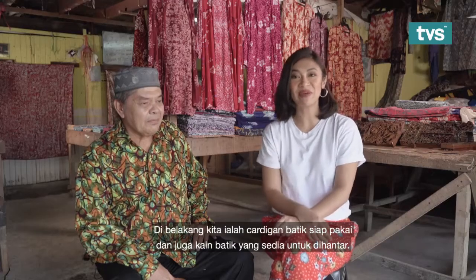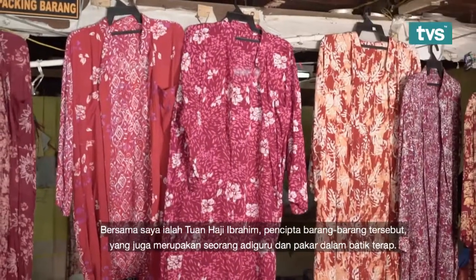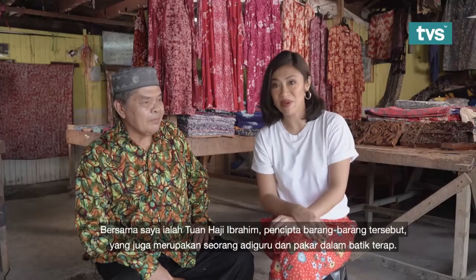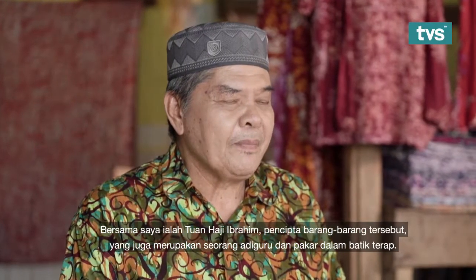Behind us, we have ready-made batik cardigans and also cloth ready to be shipped. And with me, we also have Tuan Haji Ibrahim, the man responsible for it, who is an adi guru and a master in batik terap. He's been manufacturing terap since 1986.